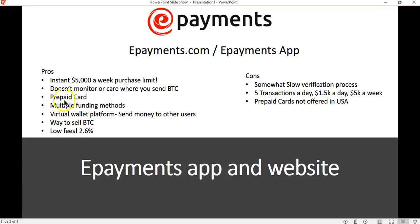They're a virtual wallet that also provides a prepaid card, and you can fund it with more than just a debit card. You can use Yandex.money, which is a Russian thing. You can wire money. You can use web money, which isn't available in America. And if you have BTC, you can send it to ePayments, and it will send it to any debit card.